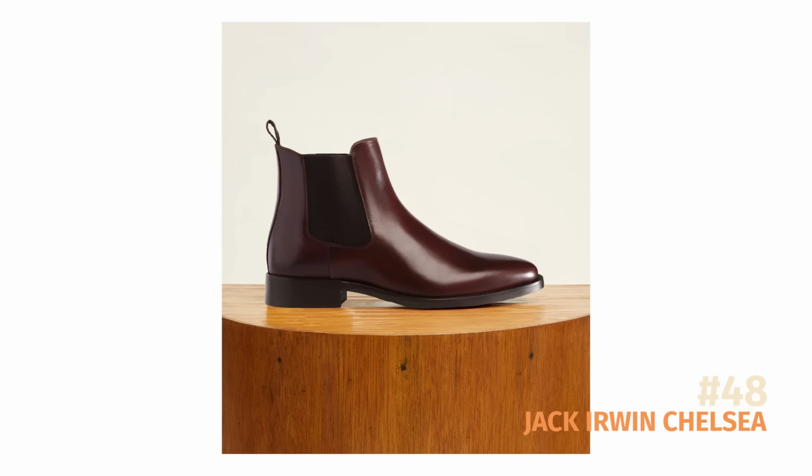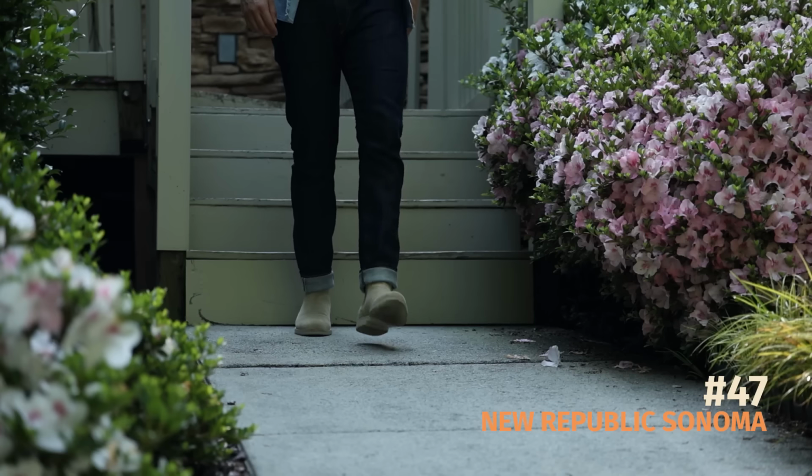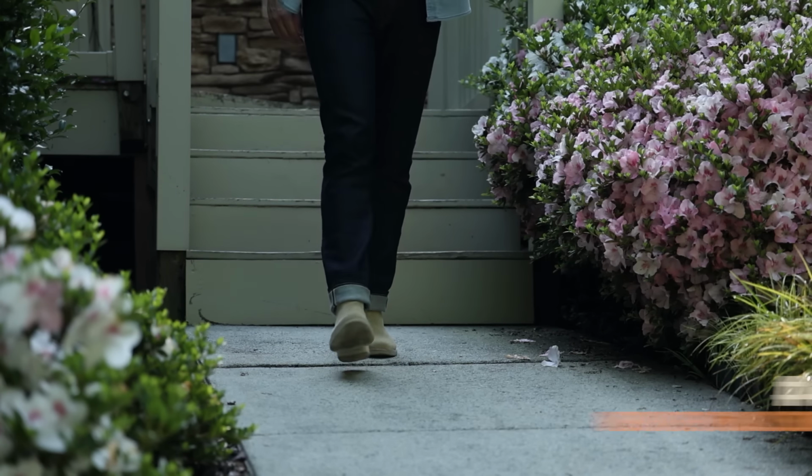This boot isn't actually all that bad, but Jack Irwin as a brand, they have no real brand idea. They give me like venture capitalist vibes. So, all right. Number 47, the New Republic Sonoma. Decent Chelsea boot. One of my favorite boots for under $100, I'll say that. Cemented sole construction, crepe sole.